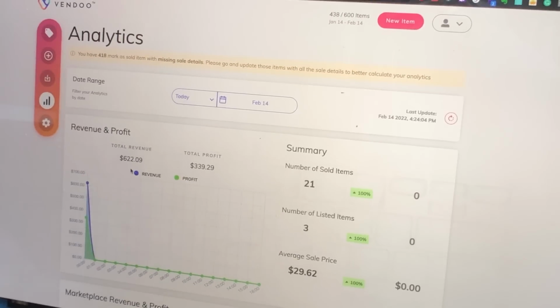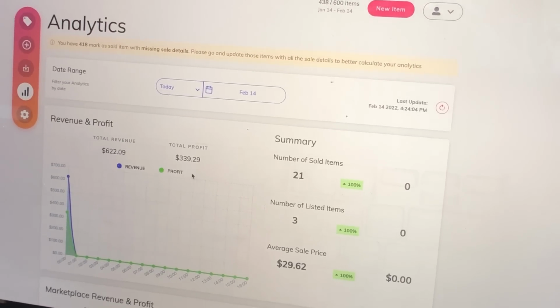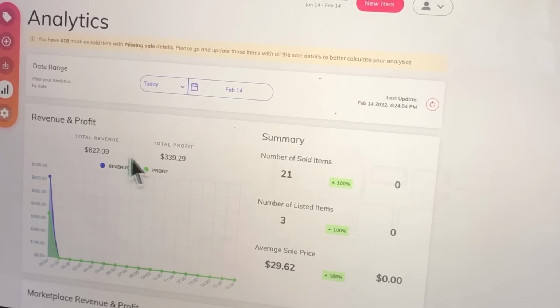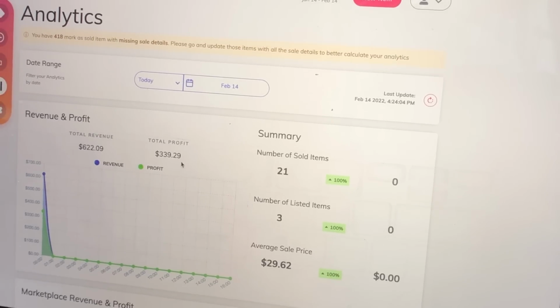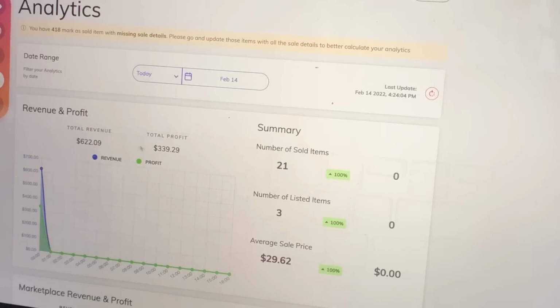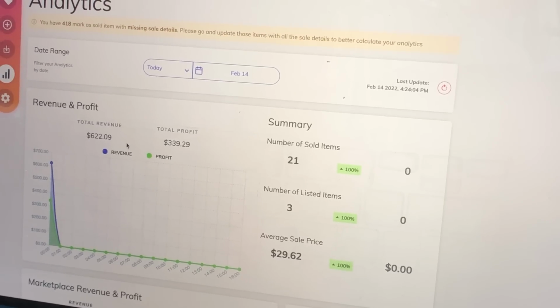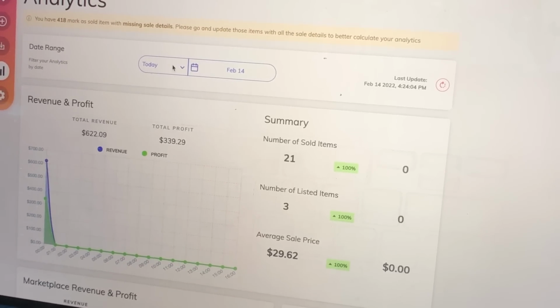Okay. So over the weekend, we sold $622 in revenue and $339 in profit. This is not where we want to be. No, not really. This thing doesn't sit well with me. Like 50% is going away. Yeah. So we want to close this gap, meaning we want to lower our cost of goods and we want to increase our sales price. For sure. So that's something to look at in the month, but let's look at the big picture.